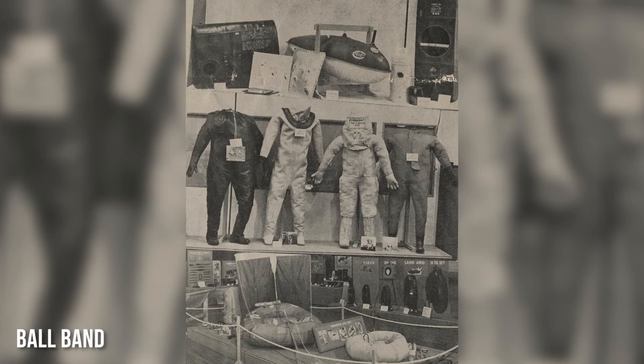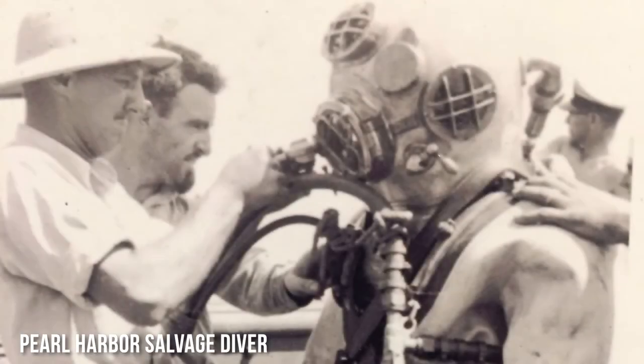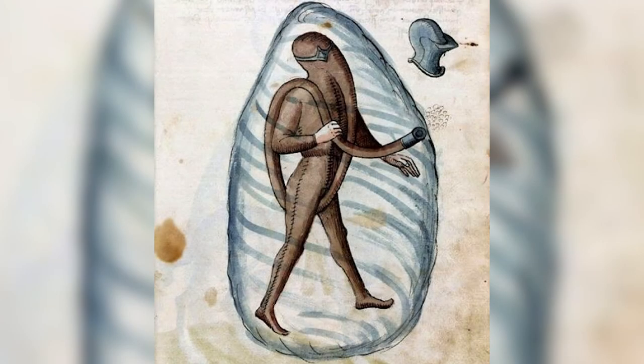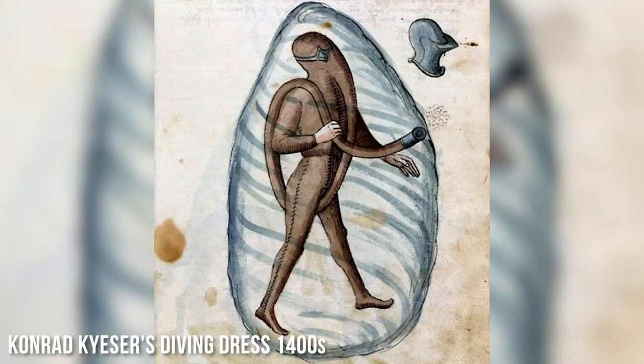They had a major contract with the military, but these were also used by divers who were cleaning up under the water or who were taking surveys under the water. So they had a lot of different uses. Now, the diving suit is actually a lot older than you might realize. It dates all the way back to the 1400s.